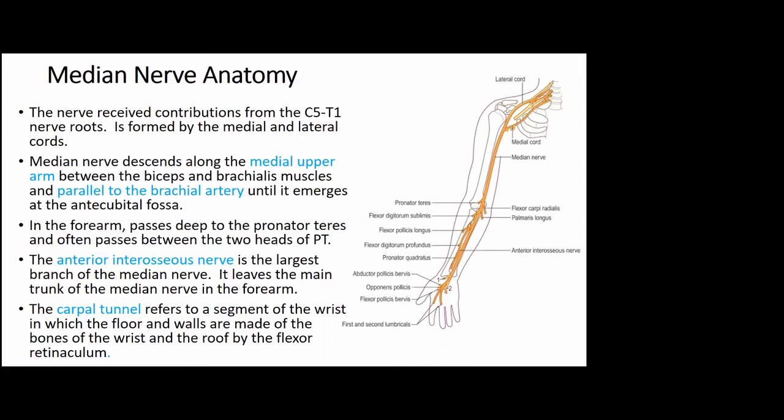And so it receives multiple contributions from the different nerve roots. It's formed by the medial and lateral cords off the brachial plexus. And then it's going to run down the medial upper arm along the humerus. It's just medial to the brachial artery, basically parallel to the brachial artery until it emerges at the antecubital fossa. There it's going to diverge a little bit from the artery and run under the pronator teres. There's where it divides into what continues as the proper median nerve, and then what becomes the anterior interosseous nerve.